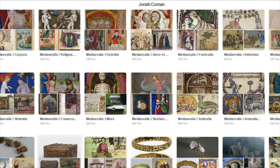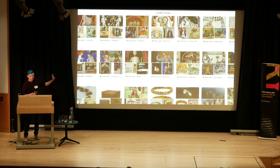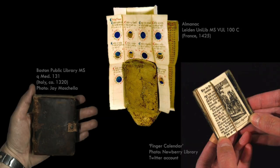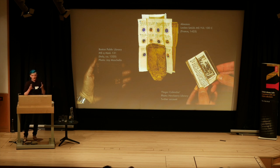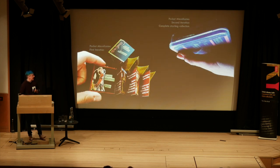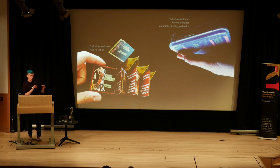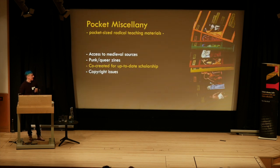This is how I research. I'm doing a PhD in medieval studies, and this is my Pinterest board where I put images in categories. The miniature size is not just because it's easy to share, but they're actually inspired by sizes and shapes of medieval artifacts that we don't have access to anymore because everything is digitized. So the first iteration was absolutely tiny and had very little information in terms of the narrative behind it. It had information about where to find the image, but not necessarily what the image tells you. So I made the bigger zines.